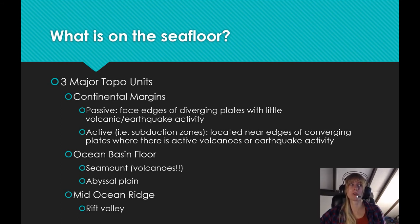Then we have the ocean basin floor itself, where you're going to find seamounts, which are basically underwater volcanoes, and abyssal plains. And in the mid-ocean ridge, we have rift valleys.